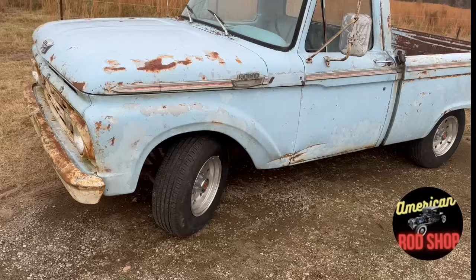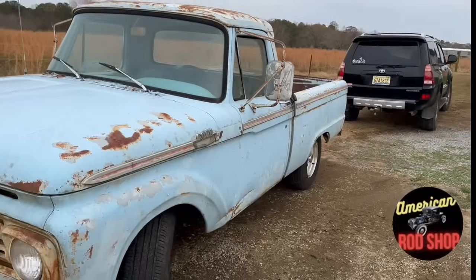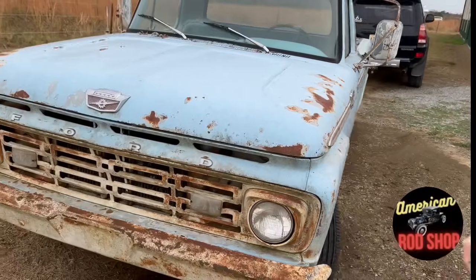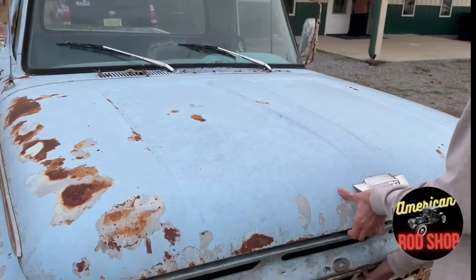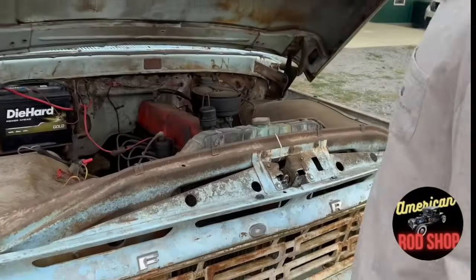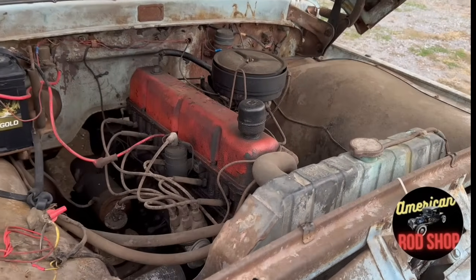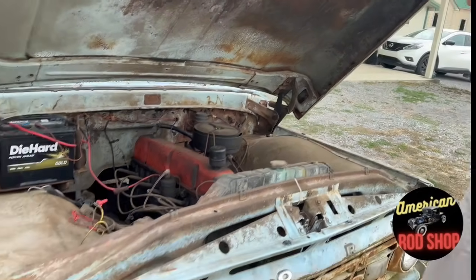They come off a 97 Ford. I love that patina look. I like the original, all original look about it. So let's see that motor. Got an inline 300, all original. Original radiator. I had the carburetor rebuilt. Nice.